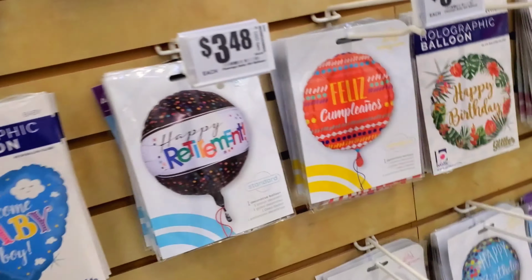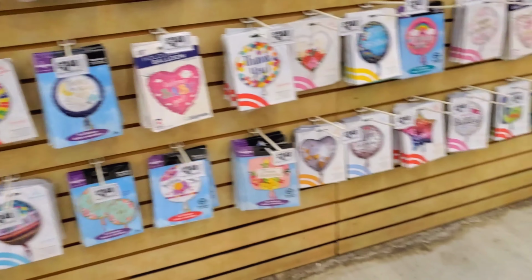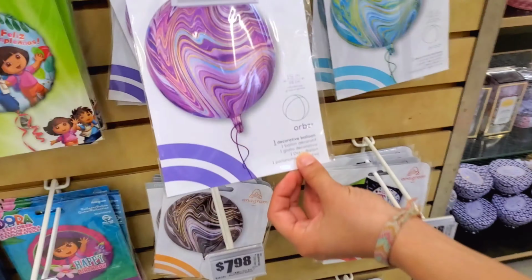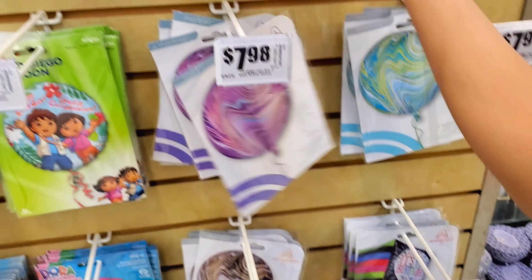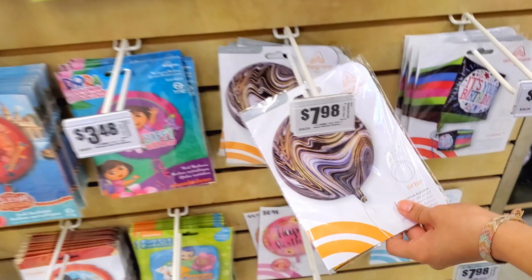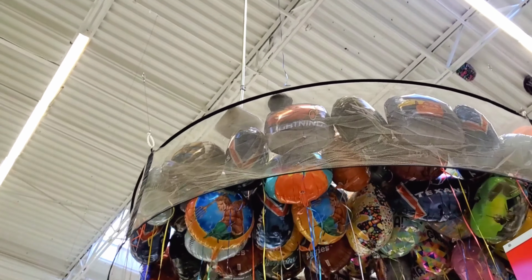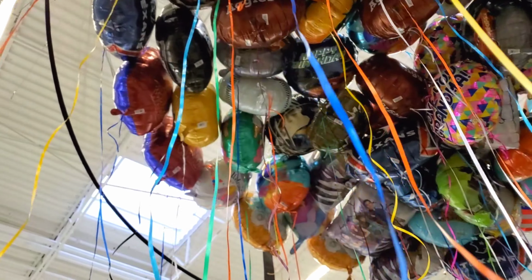Yeah, because here are the numbers were here on the wall. Uh-huh. See, they're $10.98. Here's the marble balloons. You can see the price here is $7.98, yeah. Very cute. These ones look so fancy with the gold. I know, fancy. We're gonna check out this balloon basket. See what's here.